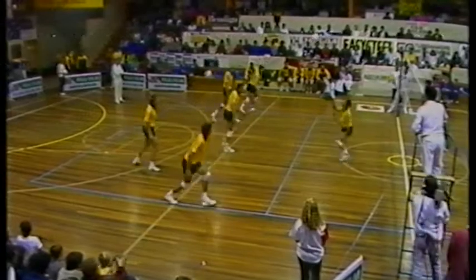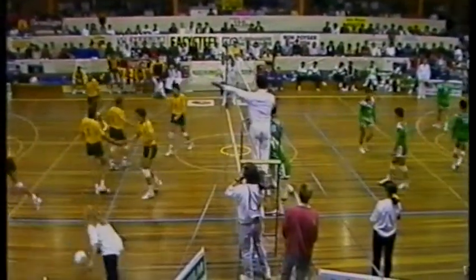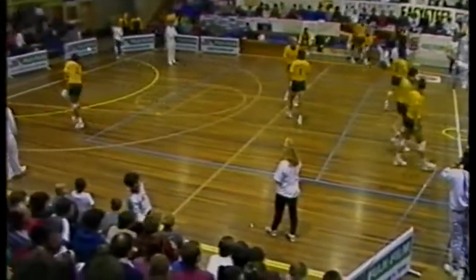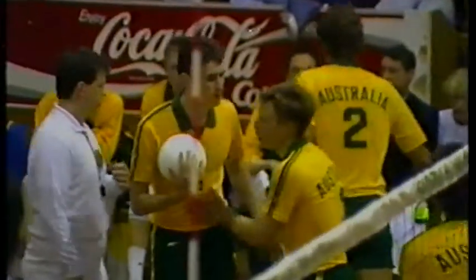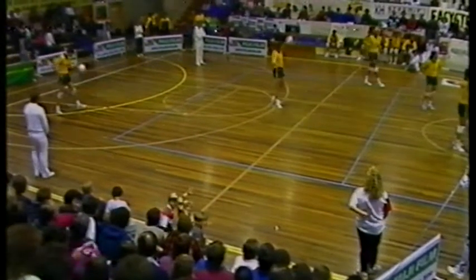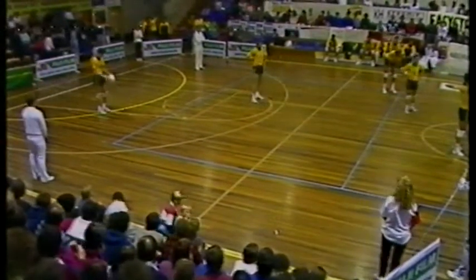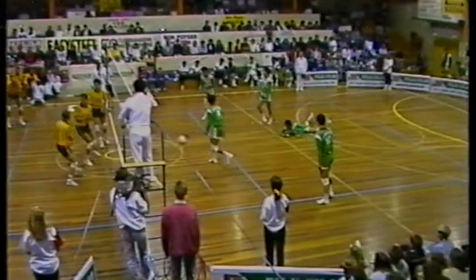Kamada serving for Japan. Doing it easy at this stage. Better pass. Once again, out to Duke. Into the Japanese block. Deflected out of court. Another substitution for Australia. Number 4, Rowan Turner, replaces Tom Duke. Oh, he's been given a fair amount of work, Tom Duke, and I'm sure he's only coming off for a bit of a rest at this stage. He certainly acquitted himself well. He's continually attempting to vary his spikes, either going off the block, across the block, or down the line. Seems to be his, Rowan Turner, left-hander.